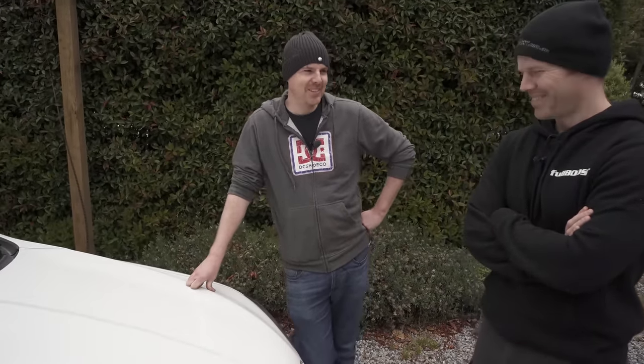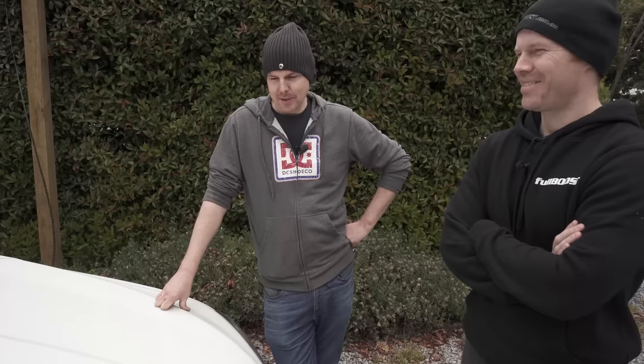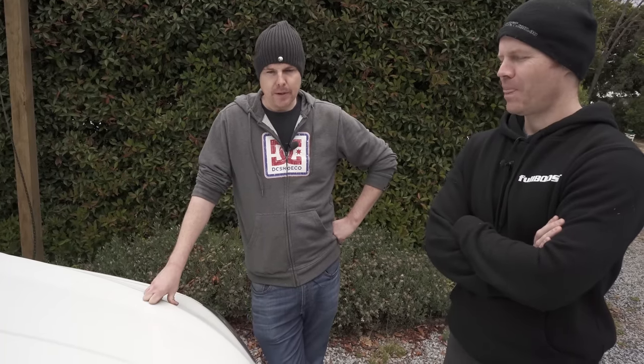Might be a bit hard to get the kids in the back. True, it's got four doors. One's about this big. It's got three doors, maybe. Rear doors. Two and a quarter on each side. Yeah, probably not. I don't think it'd tow too well. Might ring its head off.